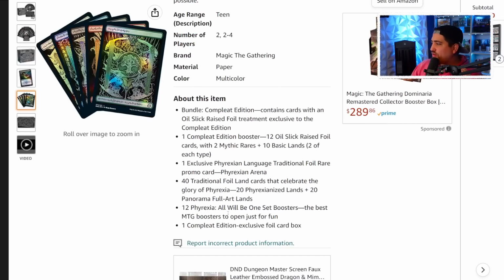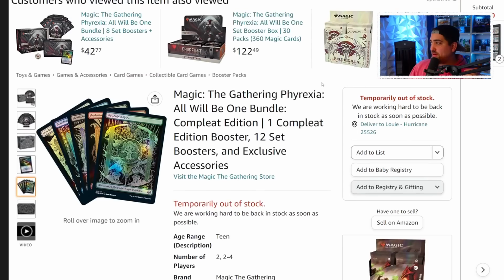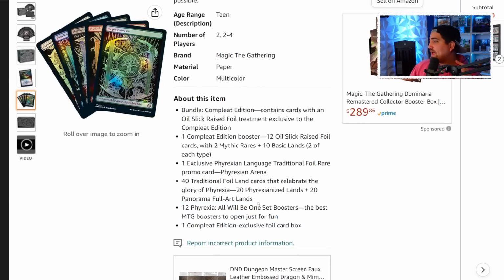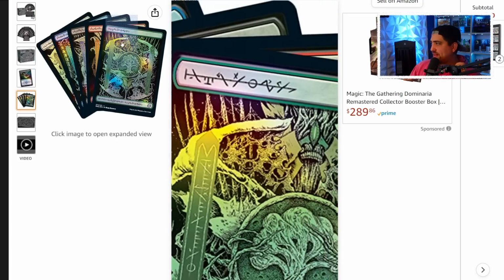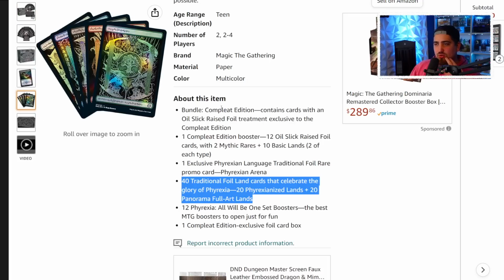So you're going to get 12 set packs of Phyrexia All Will Be One, which is nuts. That's a lot of packs in a bundle. Typically the bundles come with 8. You're going to get 40 traditional foil cards that are the land cards. These are traditional foil land cards, and 20 of them are going to have the Phyrexian text, and then I think 20 of them are just regular text.